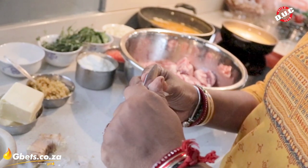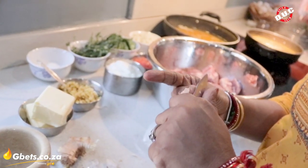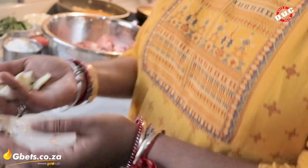So you would clean it. But if you have it already clean, that's fine. That's perfect. We could use fresh ginger and garlic. Now I'm going to rinse this here. And we're going to stamp it, okay?